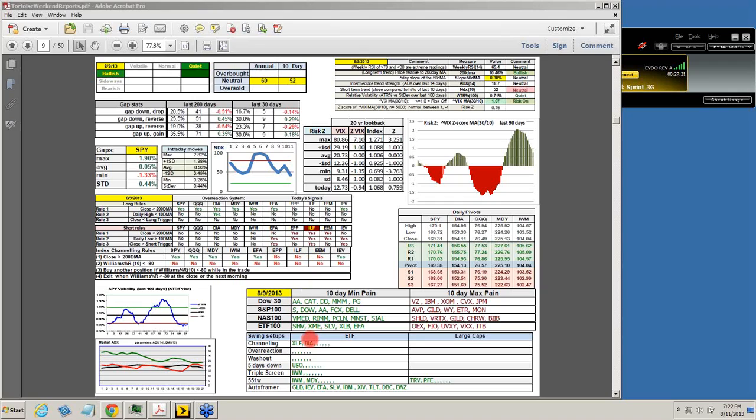Couple signals in channeling for financials in the diamonds, and 5-day down in oil, triple screen in small caps, and some 551Ws in small caps, mid caps, travelers, and Pfizer. Handful of good signals on the auto framer based on the 2-to-1 reward to risk.